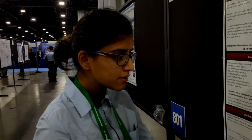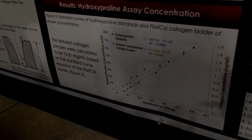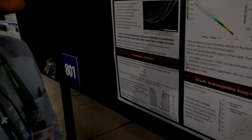So the first thing to do was to concentrate my collagen. I use dialysis because it's a very gentle method, and it doesn't induce too many structural changes in the collagen, especially if I'm doing it to only 15 mg per mil. So this is an assay I use to detect my concentration. It's the hydroxyproline assay. These are figures of my standard curves. And the samples were calculated to be between 15 and 21 mg per mil.